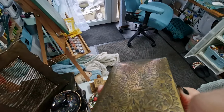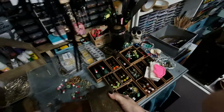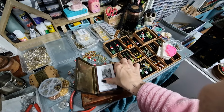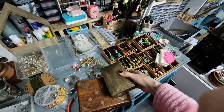I can't open this with one hand. I really need to find my camera stand. So this, nope, can't open it. I'll try laying it down again. Oh, there we go. So this is a tarot box. Well, that's what I've made it into. So it comes with a complete tarot deck and the instructions, like so.